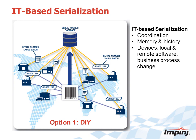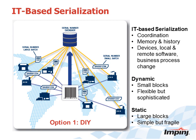encoding. I need to have software that knows how to combine those serial numbers with the UPC data to produce, at this point of use, an EPC. So these are some of the challenges associated with adding serialization to your existing manufacturing process that go along with an IT-based serialization solution. Within IT-based options, there's really two major approaches to take.